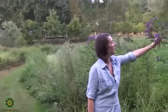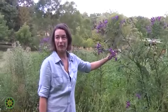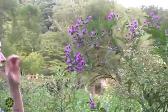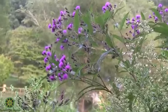This is ironweed. It really attracts a lot of butterflies. It's beautiful, these vivid purple flowers. They even have it available in cultivars now, so you can buy different ironweeds. And it just attracts lots of fritillaries. The monarchs even feed on it.